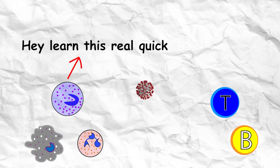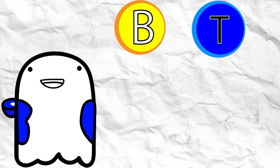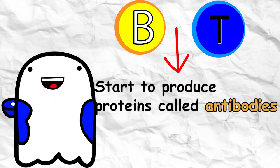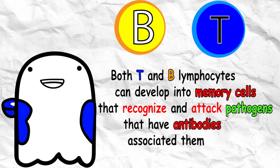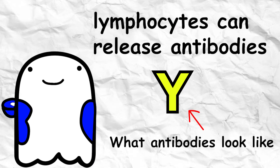The innate immune system's phagocytes present naive lymphocytes with specific markers of the pathogens that they've eaten. B and T lymphocytes then start producing specific protein complexes called antibodies, with other cells having the specific job of remembering the pathogen and how to stop it. So when the body sees the same pathogen in the future, lymphocytes can come to the rescue and release antibodies who one-punch man any invaders.